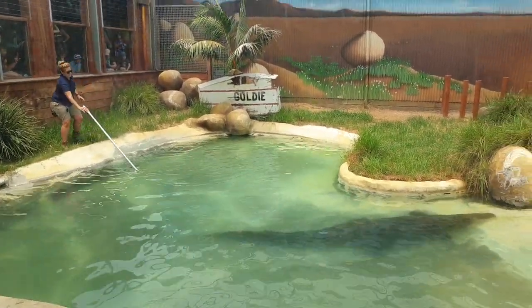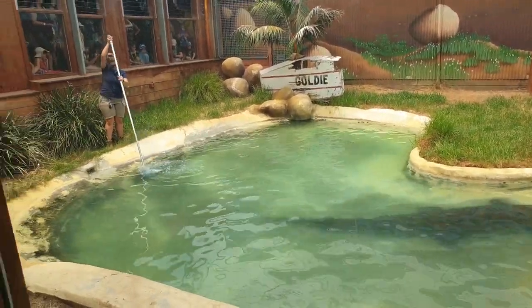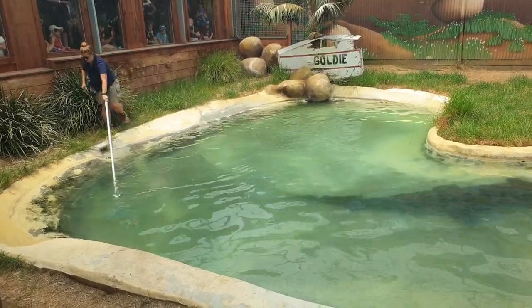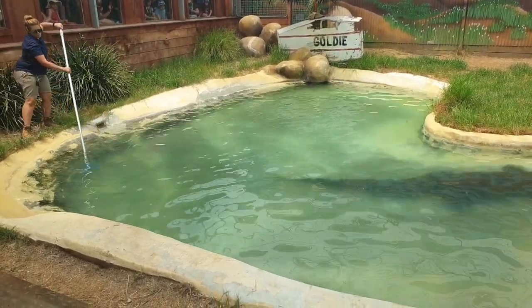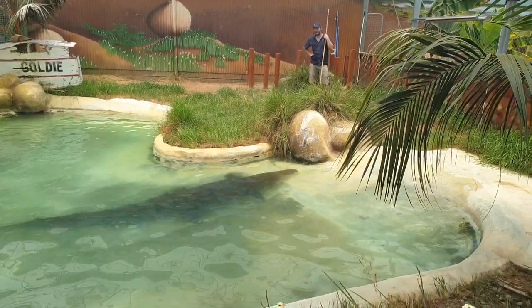Because these guys are ambush predators, they like to sneak up on their prey. So we like to keep the pools clean so that we can see where our crocodiles are, because it's very dangerous for us to be in here anyway. But it's extra dangerous for us if we can't see where our crocodiles are.